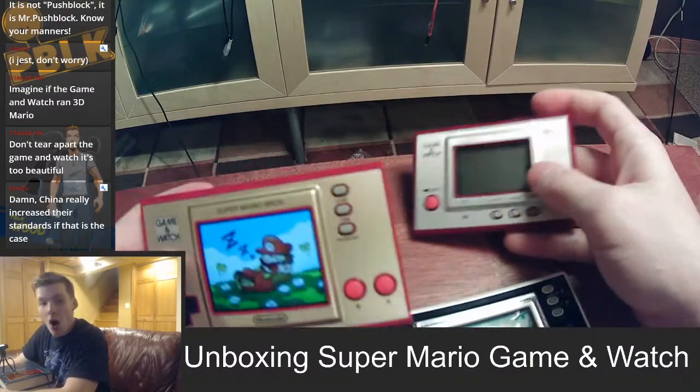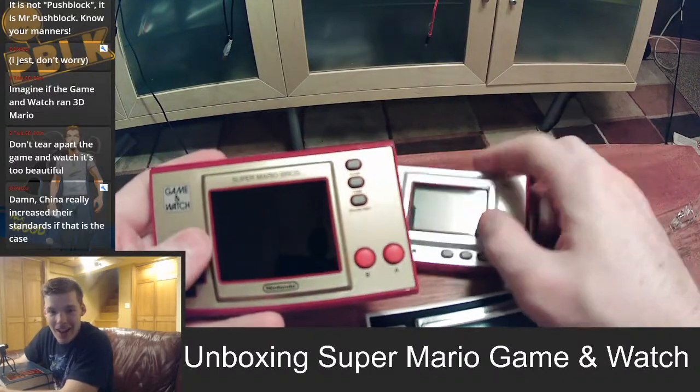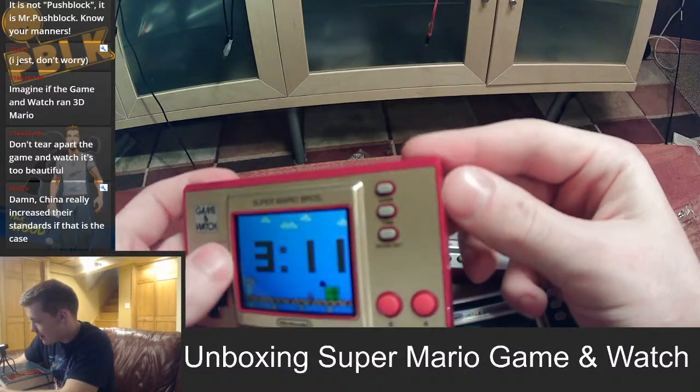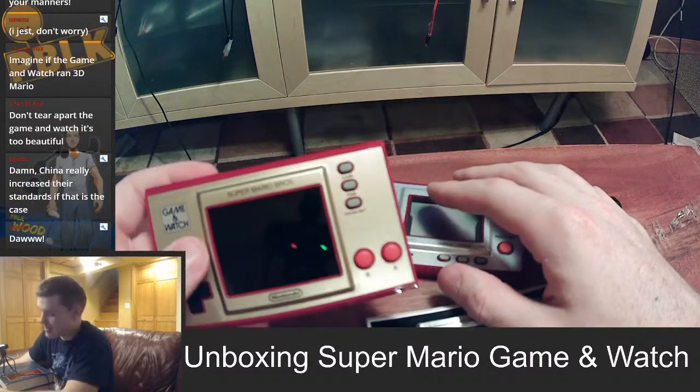Oh, it's in sleep. Sorry, I shouldn't yell. Look at this little guy. He's in sleep mode. Turn that on, and we're back. He went to sleep. That's pretty cute.